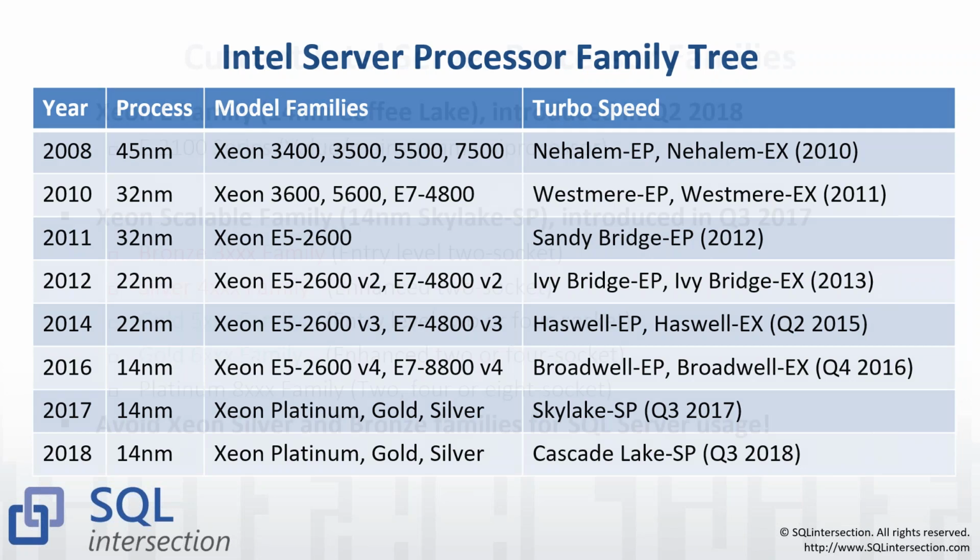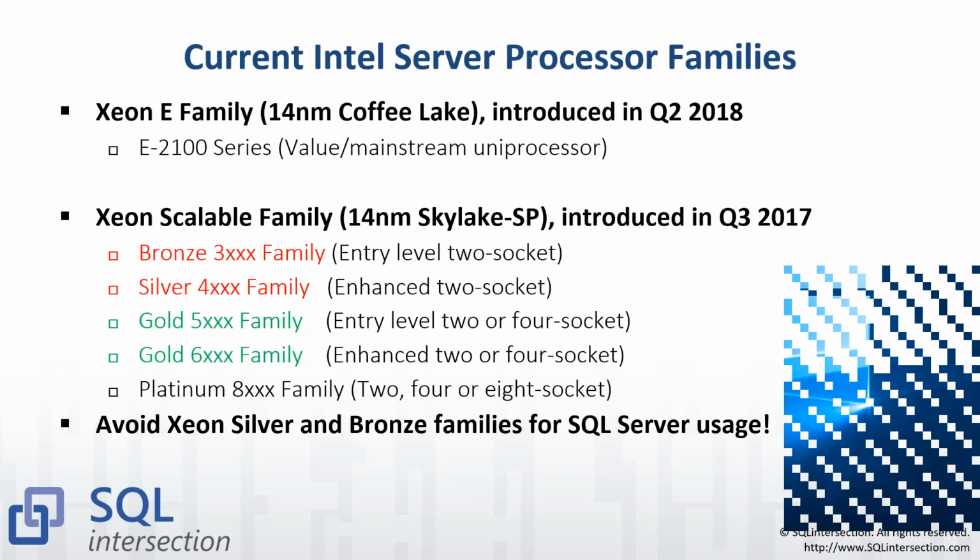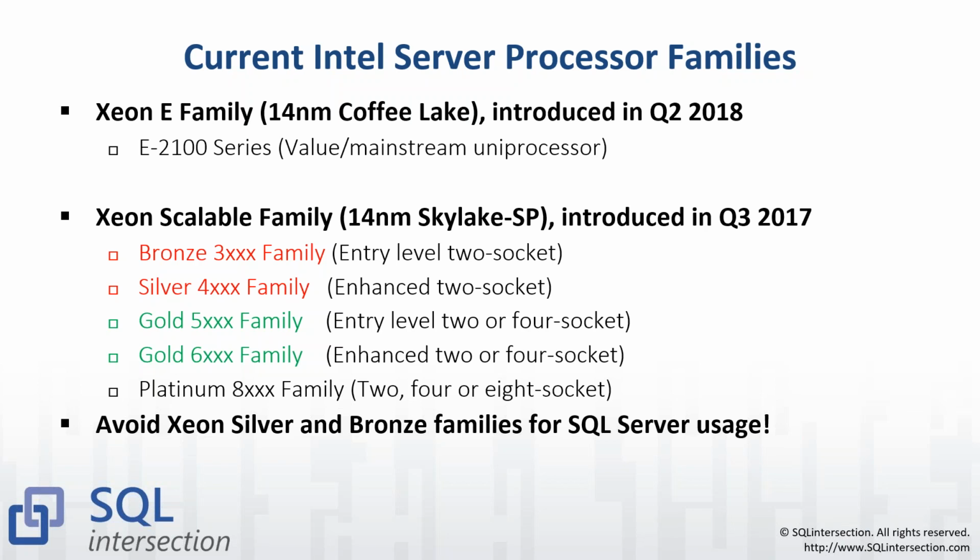And then this is a little bit more information about the latest generation Intel server processor families. And if you're going to be running a very small single socket server, you can get the brand new Xeon E family servers that use the Coffee Lake architecture. And that just came out in the second quarter. And these are limited to 64 gigs of RAM, but they have extremely high single-threaded CPU performance. So if you had a very small workload that you wanted the very best performance on, that might make sense for you. But what most people end up doing is getting either 2-socket or 4-socket servers.